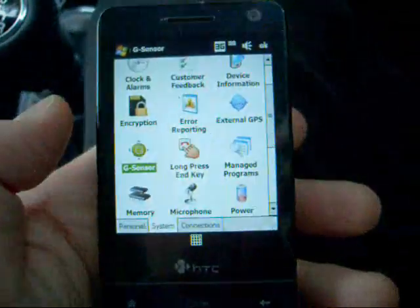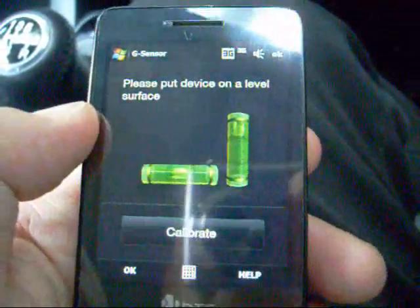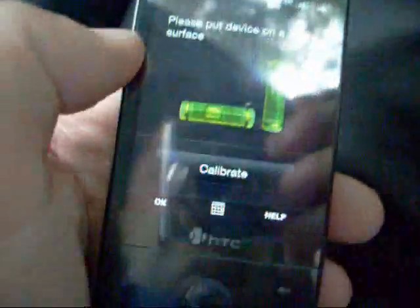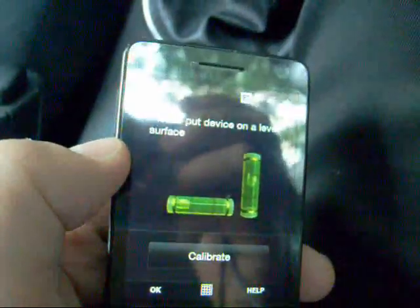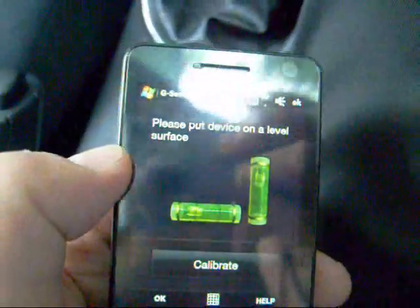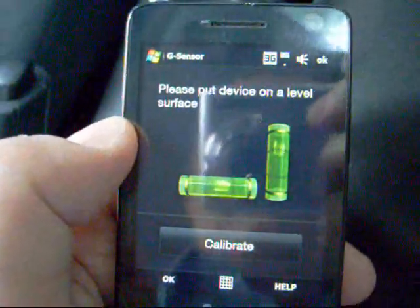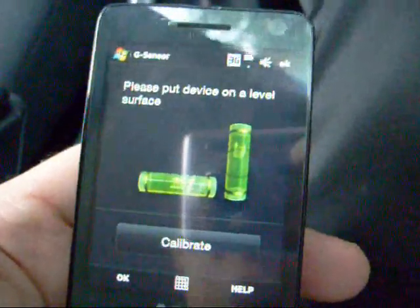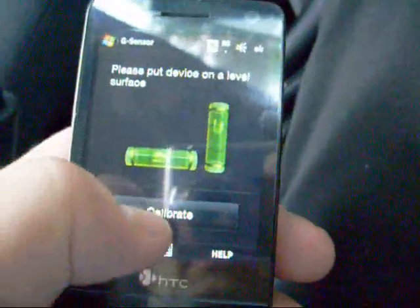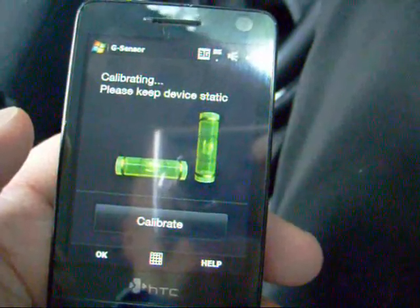We get the G sensor, which I didn't see in the Touch Diamond. That basically shows you, as you can see, the sensor itself in action. So that sensor's inside the handset and you can see which way I'm tilting it. And that is a program that was wanted quite a lot by Diamond users, because a few people found that if you put the device flat on a worktop, it would make the ball move about. And if you're not sure what ball I'm on about, then I'll show you that in a minute.